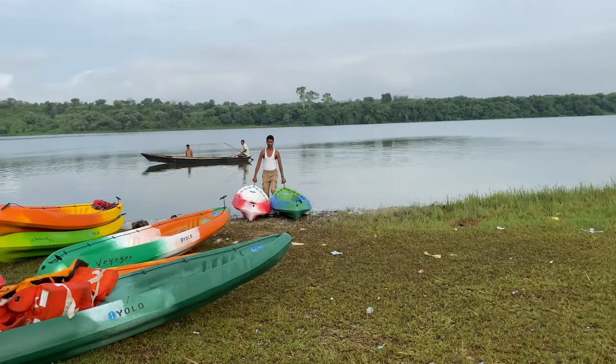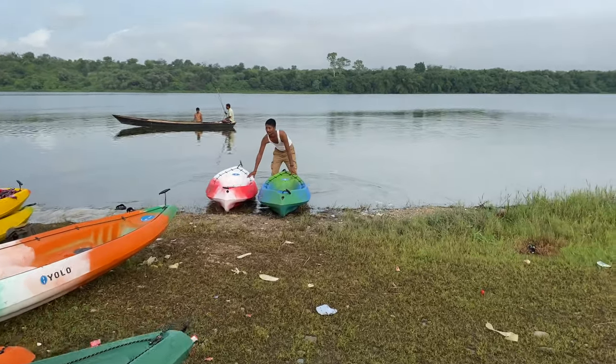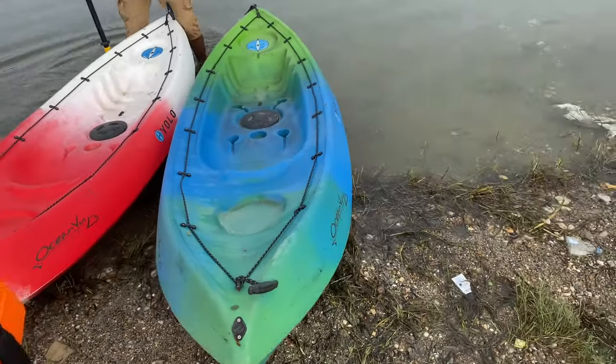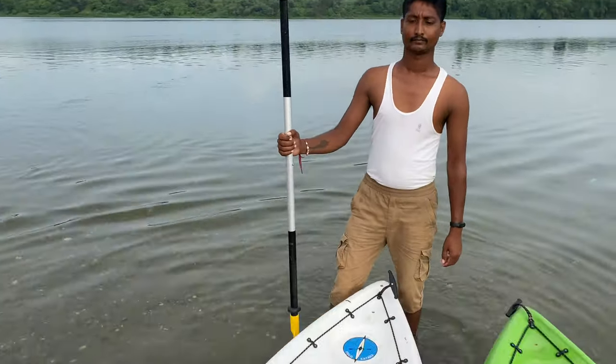So guys, our kayaks are getting ready, and this is the first time experience we are experiencing with the kayaks, and let's see how it works. We are just ready with the life jackets and everything. That's the paddle what you're looking at.